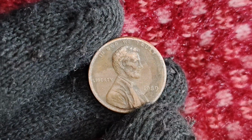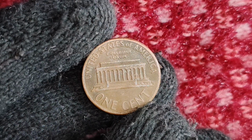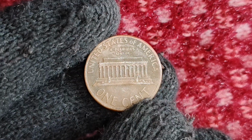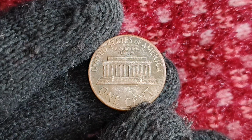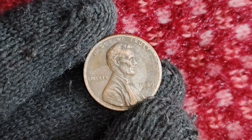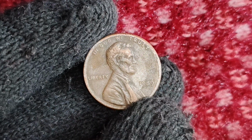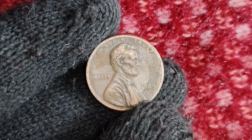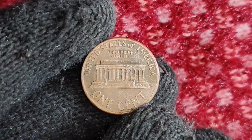Today, we're going to talk about a very special coin, the 1989 No Mintmark Lincoln penny. Now, the 1989 Lincoln penny usually isn't anything special. It's copper-plated, features the iconic Abraham Lincoln design by Victor David Brenner, and is part of the U.S. Mint's regular coinage from that year. But what if I told you that some of these coins could actually be worth millions of dollars? It sounds like a crazy claim, but believe me, there's a reason why coin collectors and investors are on the hunt for this particular penny.